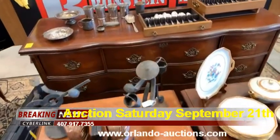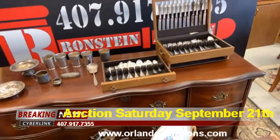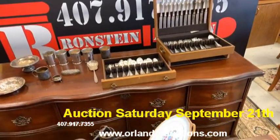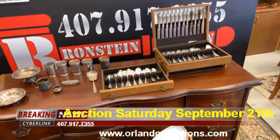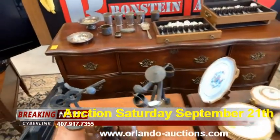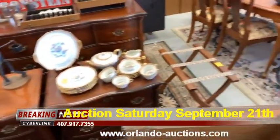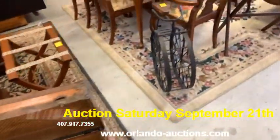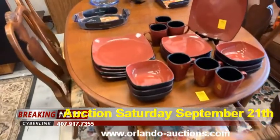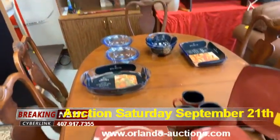We got this beautiful bedroom set, that beautiful set of sterling silverware. Guys, pay attention on this one. I think most of it, if not all of it, is sterling. And we've got some other nice silver pieces, and we are coming back around. Got the nice little bike.